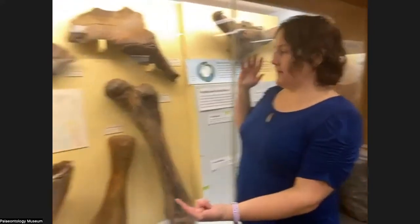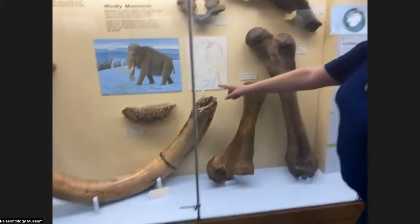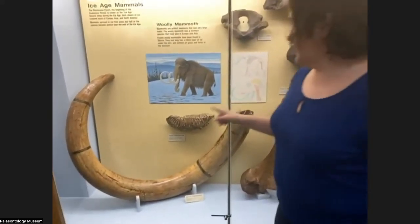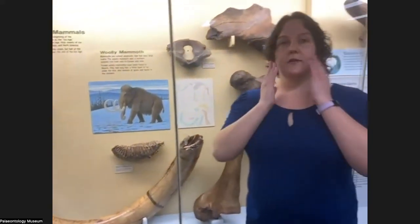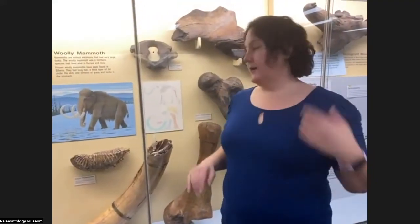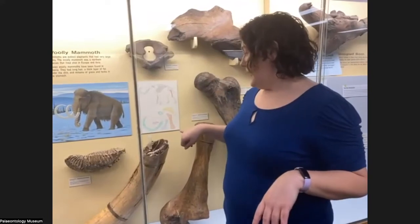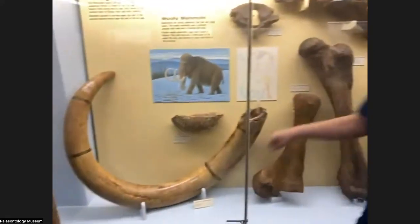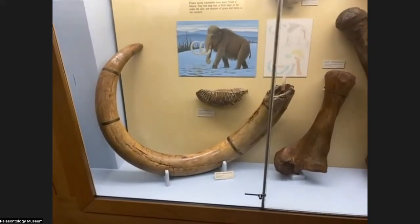So for example, let's talk about woolly mammoths. We already talked about teeth that are great for eating vegetation. This is an example of a mammoth tooth. It's kind of like a loaf of bread, right? All lined up. And that structure is really good for grinding down grass. Another kind of tooth are the tusks. So the tusk is made of the same material as the tooth.